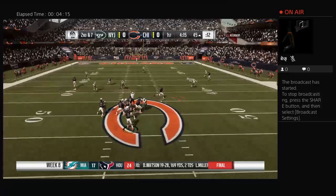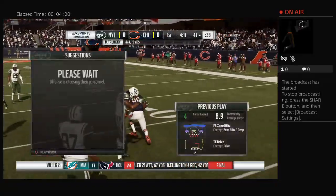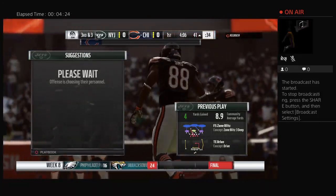Now Trubisky to throw on 2nd. He gets it to Sims, complete. And he'll go down shy of the 40 at the 41. 4 yards on the completion, and it sets up a 3rd down.